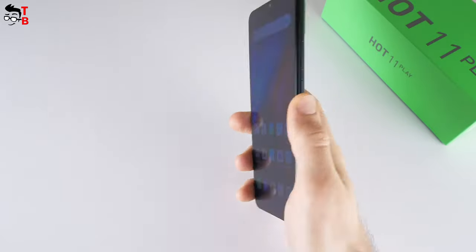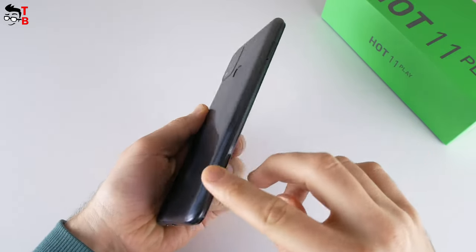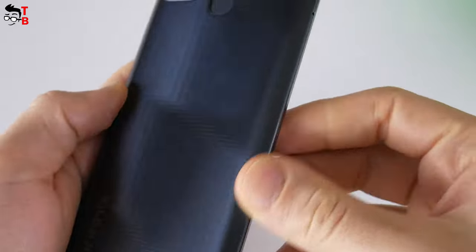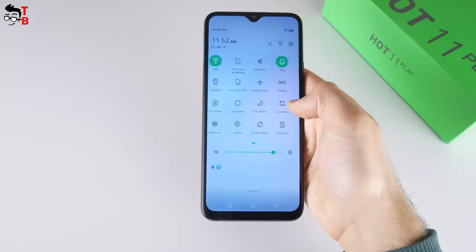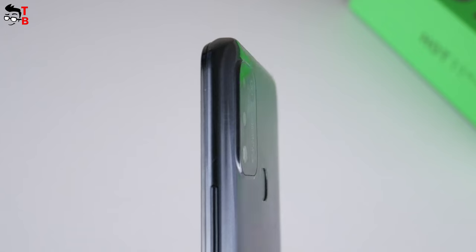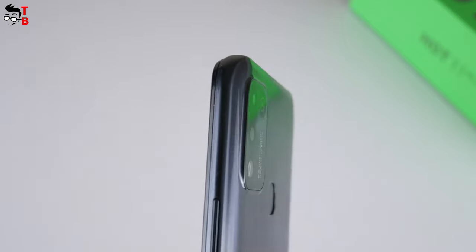As for the comfort of use, the smartphone has a curved back panel and a thin body. It is made of glossy plastic, and unlike glass, it doesn't slip. That's very good. However, because of the big display, it is impossible to use the smartphone with one hand. By the way, the camera module doesn't bump a lot from the rear panel, but the smartphone is still wobbly.